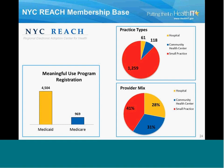So for NYC REACH as an extension center, if you think of our typical practice, it's a single doctor in Chinatown with 80% Medicaid patients. Maybe it's a small group practice in the South Bronx that sees somewhere like 75% Medicaid patients, but that's the flavor of who the doctors are that we're working with.